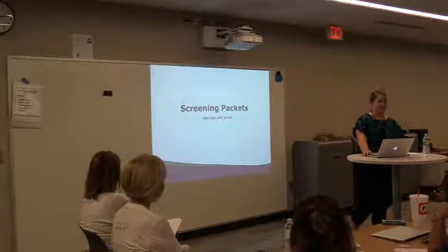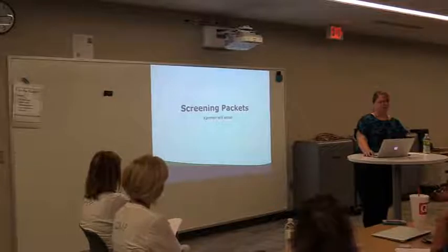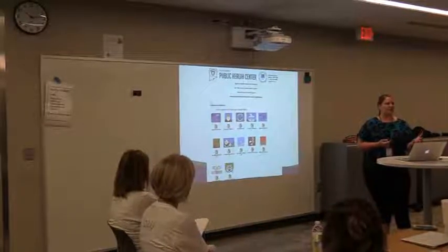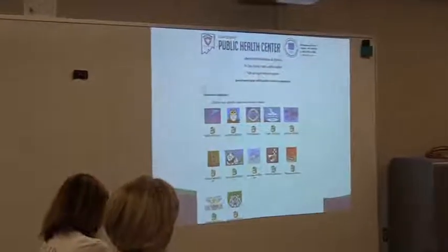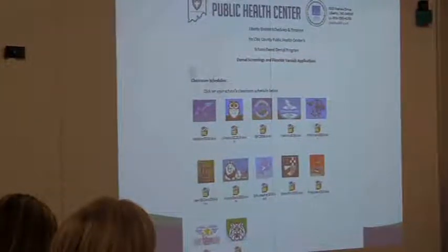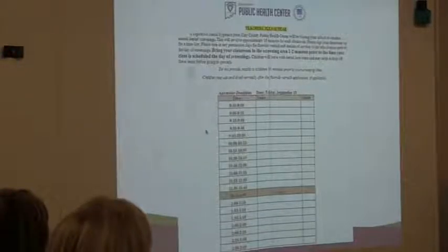Screening packet. So this year we're modernizing. It'll be sent via email, and there are a couple small changes, nothing too dramatic. We have the classroom schedule where teachers sign up their classrooms for a 15-minute time slot for their dental screening, and also the screening timeline on the same page. So if you can see this right here, I just copy and paste your logo on there, and underneath you'll see a Word document. So you just click on it and your classroom schedule will pop up.